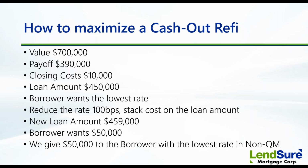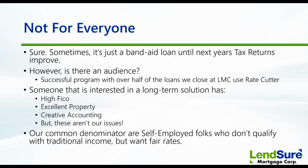So, Mark, is this for everyone? Unfortunately not. It's a program that you would think would be for everyone, but what we found by utilizing Rate Cutter on a daily basis is there are borrowers that simply are not interested in a low rate solution or a long-term solution. They're simply coming to LendSure for a short period of time. Maybe it's a year. They're going to refile their next year's tax returns and qualify on a full doc jumbo loan. Understood. My point would be, is there an audience for the program? The answer is absolutely. And about half of our monthly originations actually utilize Rate Cutter in one way or another. And we'll get into what that means in just a minute. It's a very sophisticated and very attractive program, and half of our monthly originations are utilizing it.